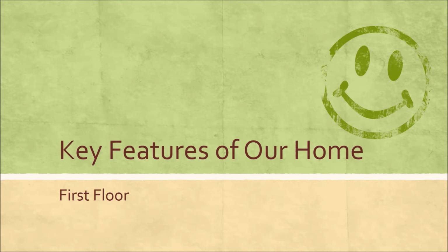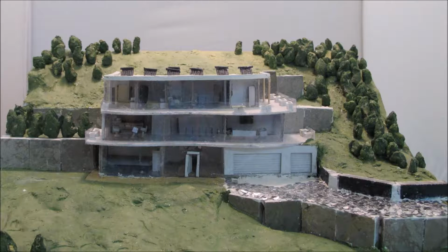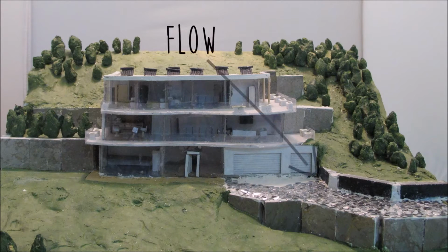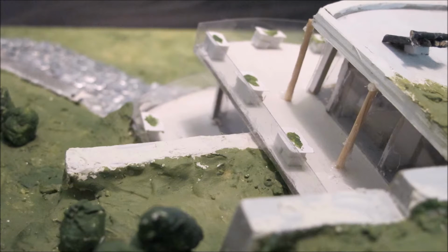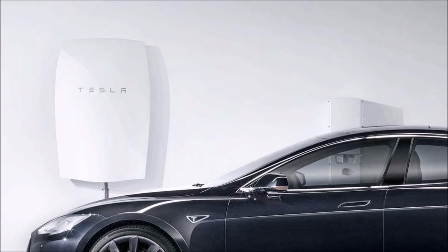Key features of our home. First floor. The reason behind the triple garage is not so much about storing 3 cars at a time. Having the extending 3 meters that the triple garage provides, where a double garage couldn't, means a 3-story house has a flow that mimics the slope of the hill. Each floor has a 3-meter difference in length from the floor below. This equal 3-meter difference provides a balance to the aesthetics of the house, as well as providing outdoor living area for floors 2 and 3. This 3-meter difference starts with the triple garage.